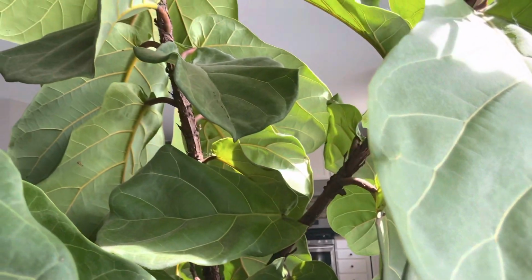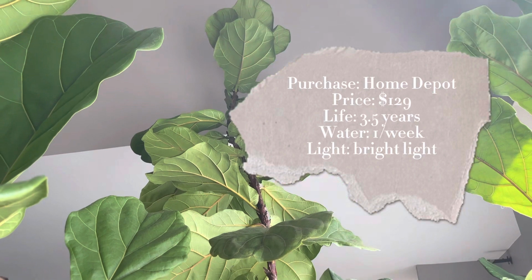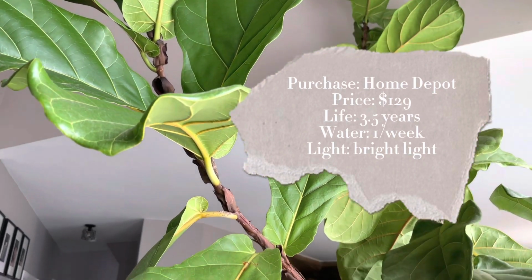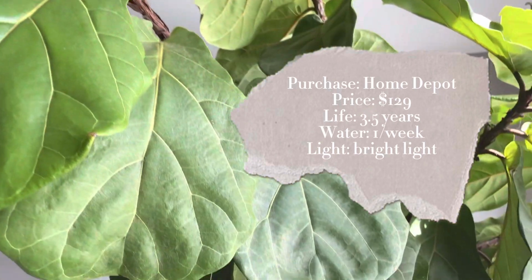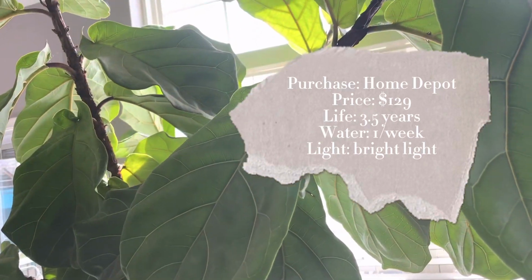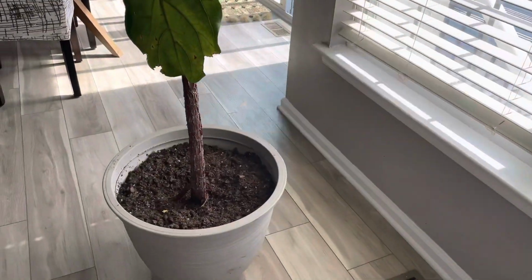Okay, so first up is the fiddle leaf tree. Now, I've heard mixed reviews on this, but I decided I loved it so much that I wanted to purchase it. So I bought it from Home Depot. I paid $129. I've had it between 3.5 to 4 years. I water it either once a week or once bi-weekly, and I keep it in a bright lit room.